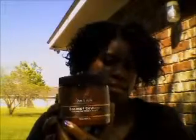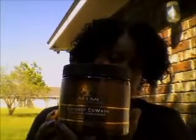But first I want to start with, just tell you a little bit about As I Am. They come in this dark brown container, and you can see the As I Am right here. This is the coconut co-wash, which is really cool. That's how the top looks. And it says cleansing conditioner with tangerine, coconut oil, castor oil, saw palmetto, and phytosterols. Phytosterols, I'm sorry. Yeah, I went to school for law.